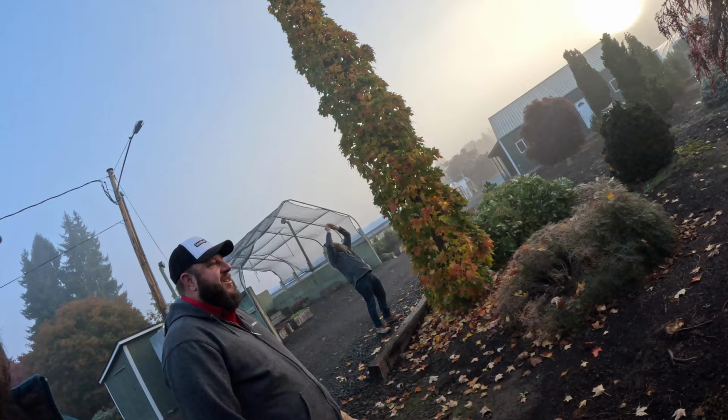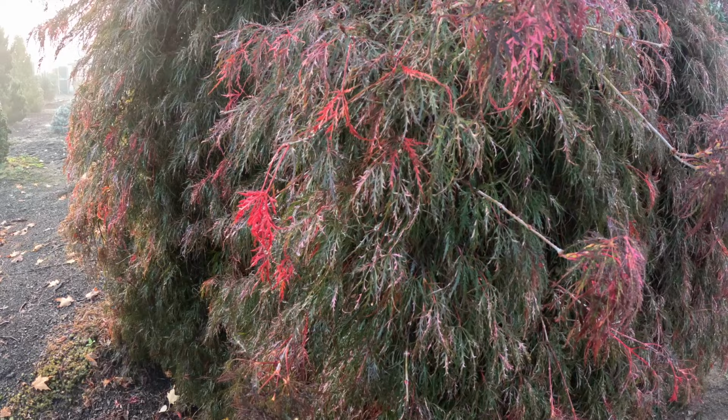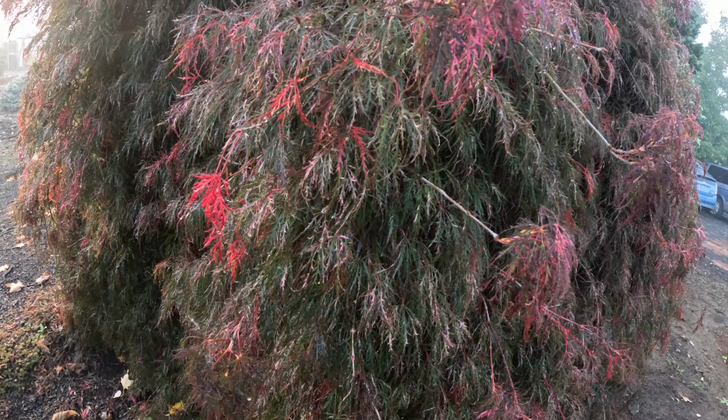That was the great part about this nursery, was going around and seeing all the mature specimens. I caught myself several times saying, is that what I think it is? And I would have to go look at the tag because I've never seen one that size before.